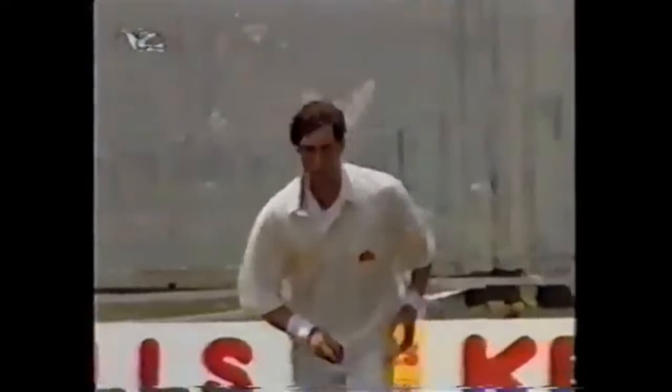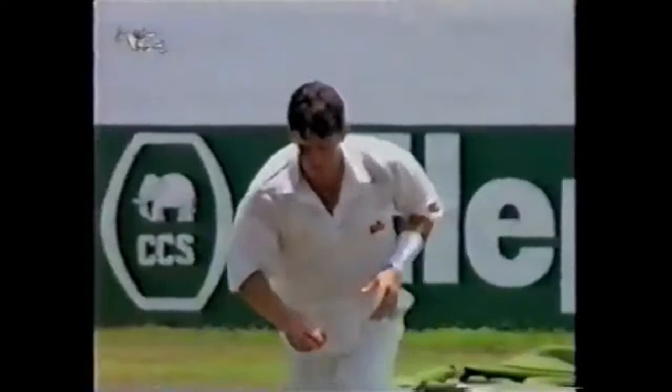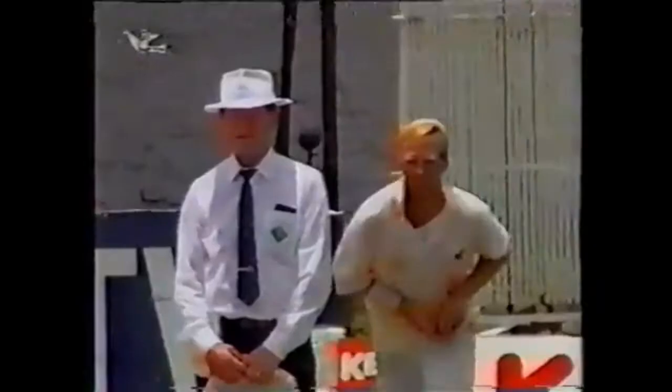Snell. A no ball, and probably he heard the call, but nevertheless the ball was short. Aravinda de Silva dispatching it comfortably through mid-wicket. Hudson taking evasive action. McMillan. Again, straying down leg side. That's a good strike through fine leg. The 50 runs coming up in 92 minutes of batting.